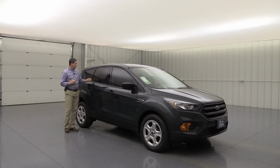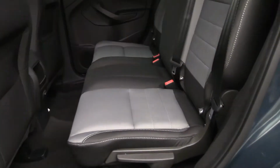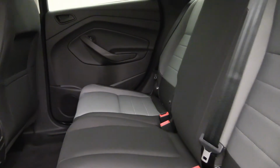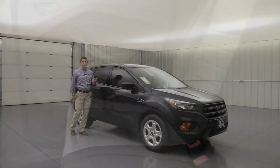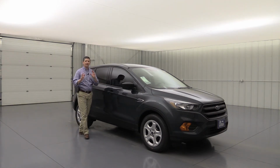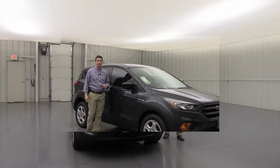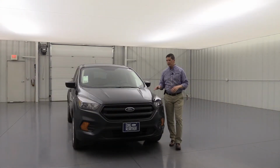For those here in the back, it does have the child safety lock on these outside back doors. So that way you can manually lock those out so they can't open the doors. And don't forget about your LATCH system, the lower anchors and tethers for children, so you can securely put those car seats into the back of those seats. So some great safety features. We're seeing that about all the Ford vehicles, but I don't want to forget that because it's very valuable. You're driving this vehicle, you want to make sure your family is safe. Now, to talk about the front up here, first I want to talk about the engine.